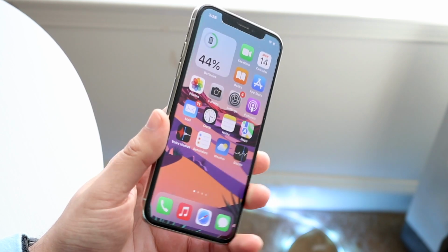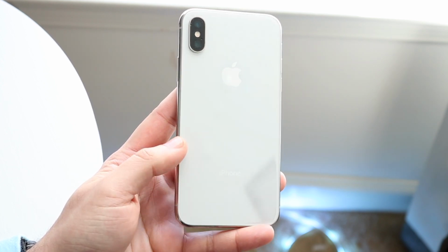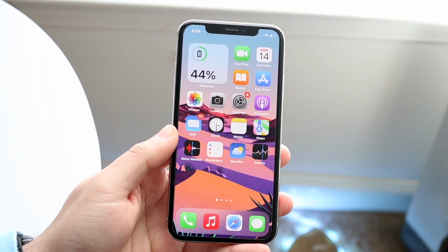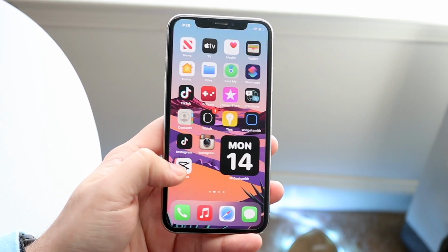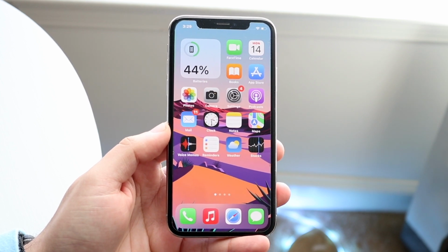Now, like I mentioned, I've only installed this update for a couple of minutes now, but should you install 15.4 on your iPhone 10? Well, if you're already on iOS 15, I would recommend going up to 15.4. It's probably the best thing to do as of this point. It's not a crazy monumental update, but it actually brought a lot of stuff to the table. So that's what's actually pretty crazy.